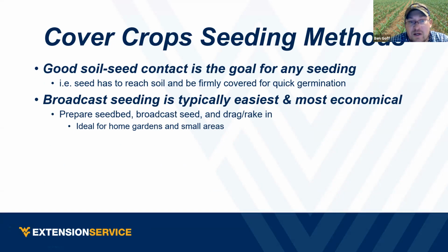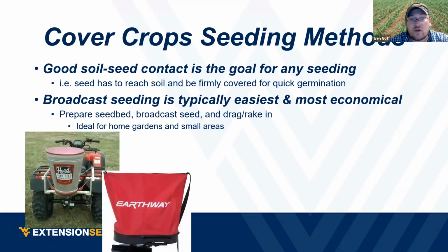Basically prepare that seed bed how you would for the garden and broadcast the seed. You can broadcast it a lot of different ways. With a big enough area, you can get on your 4-wheeler or side by side, or get a hand spreader. I still use that. And honestly, for my garden, I've done it by hand. It doesn't take that much extra time. It's very hard to really screw up in terms of coverage.